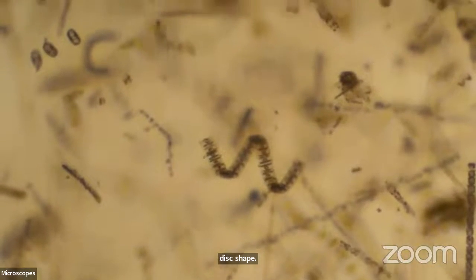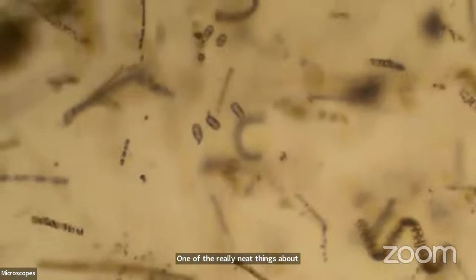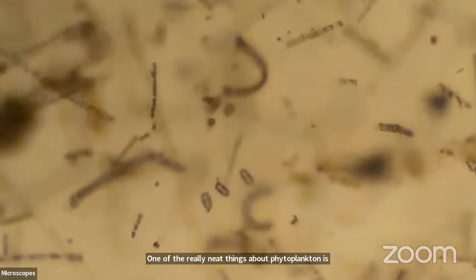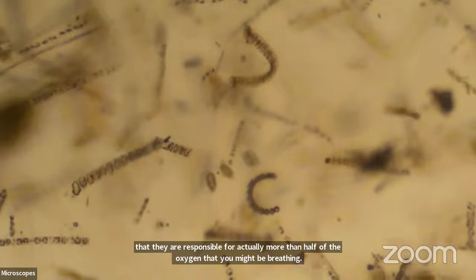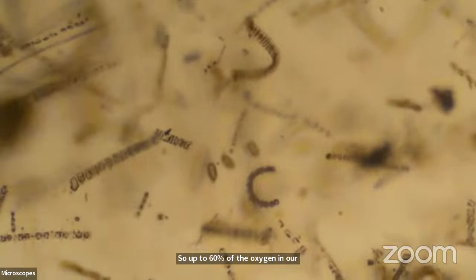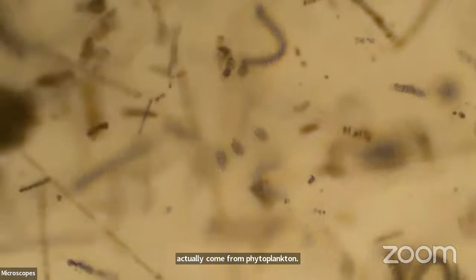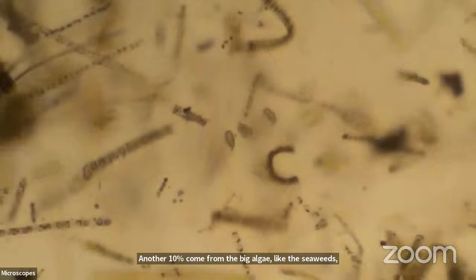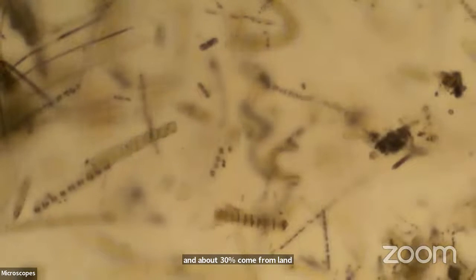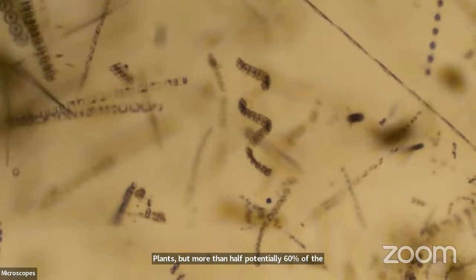One of the really neat things about phytoplankton is that they're responsible for actually more than half of the oxygen that you might be breathing. So up to 60% of the oxygen in our atmosphere can actually come from phytoplankton. Another 10% come from the big algae like the seaweeds, and about 30% come from land plants. But potentially 60% of the oxygen that you breathe comes from these tiny little microscopic algae.